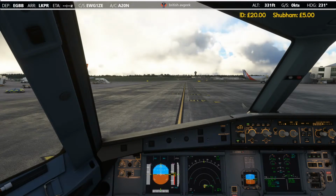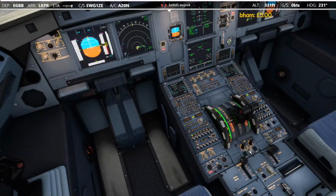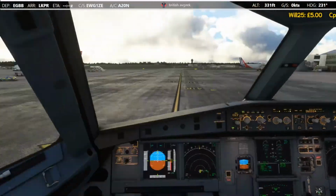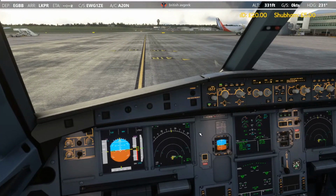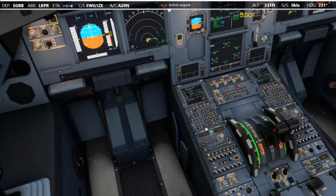So at the moment we can't taxi anywhere. We could do ground spoilers armed, we can get ignition mode norm. David's got network issues. No worries, we can wait. What have we got? Cabin check. We can do that shortly. Spoilers arm, I've got a little button for that.